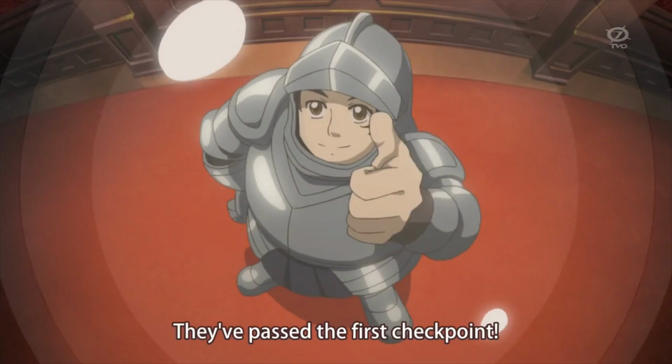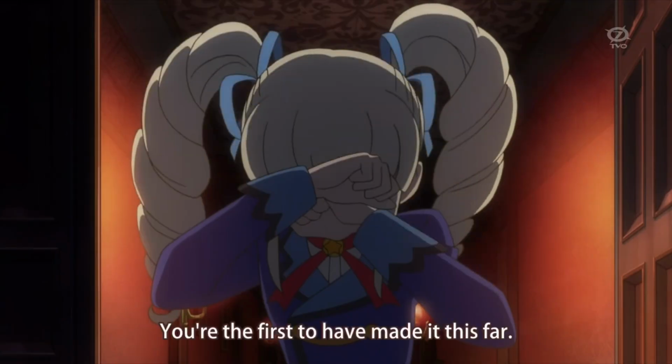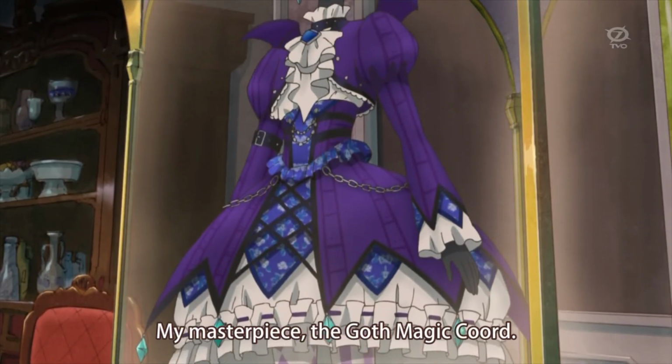When Eureka and her friends arrive, he watches them progress through the mansion via security cameras. When Eureka finds him, he tells her that she's the first to make it to him, but this is clearly just part of the haunted house script. He is pleased when Eureka commits to her performance as well and shows her the Goth Magic premium dress.